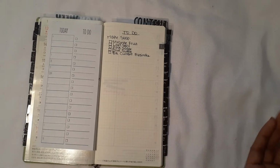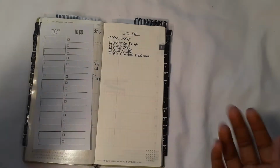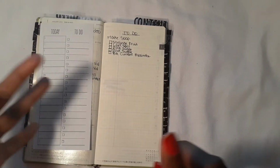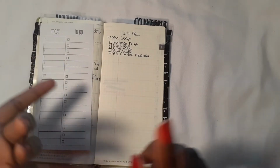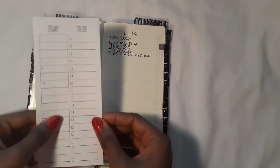Not to mention that all this information is not going to fit in just one planner that I'm going to carry around. And I need to be able to carry it around because I'm constantly making doctor's appointments, business appointments, school appointments. I have work things that I have to do. It's just a lot. So that's that.